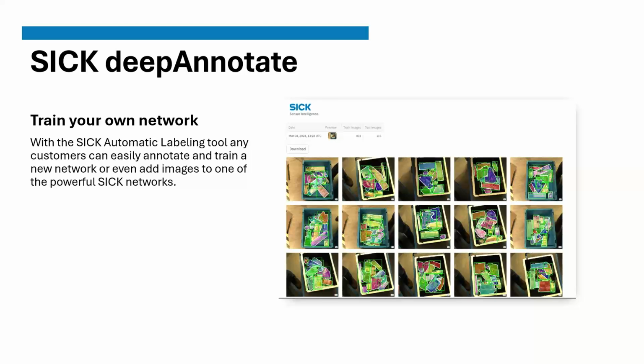And so how we do annotation, again, this is like the magic sauce, right, of how you annotate these images effectively, how you get into not having to need 10,000 images. That goes into Deep Annotate. Deep Annotate is our platform for training of the deep learning algorithm. This is actually something that's available to customers. It's available to Hartfiel, to SICK. Everyone can use it. It is something that needs to be paid for, though, when using it.